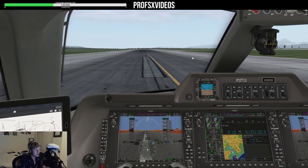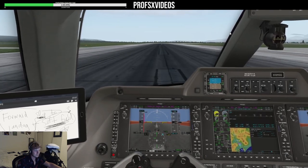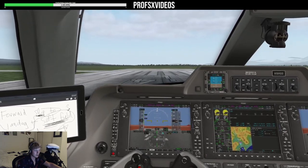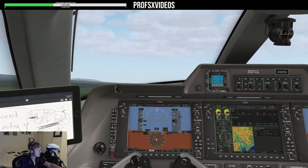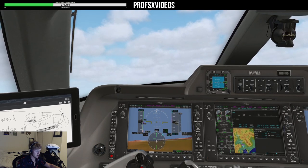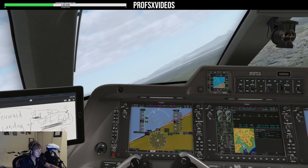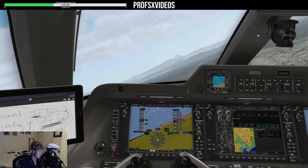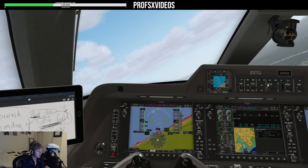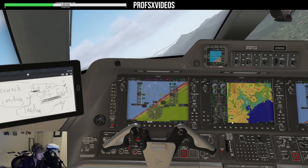Let's do max thrust. Alright. Let's just do a right traffic here. Gear up. Minimums. It's yelling minimums at us when we're not even at minimums. Okay, so we can't exceed 170 now. Let's redeem that landing, shall we? Let's try another sideslip.